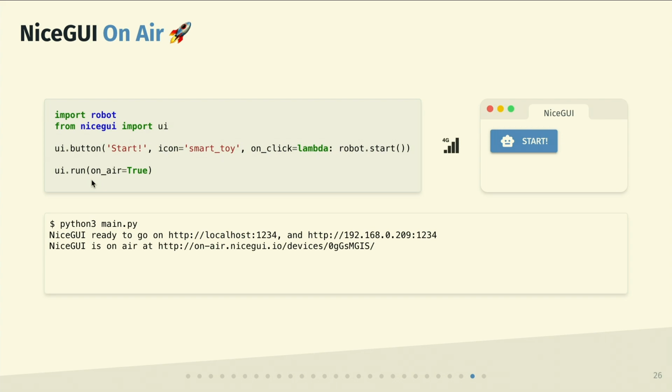The only difference is that all the traffic is now routed over a proxy server, so you don't need virtual networks or remote desktop access. Just add this parameter and you're fine.